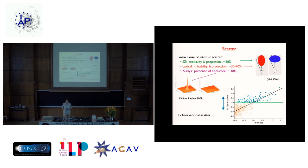Let me talk about the scatter. For the three methods, there are some different causes of that scatter. In all of them, we have observational scatter. Down here near the threshold, some just scatter up or down because of observational noise. In SZ and optical, we think that the scatter is mainly driven by triaxiality. That is, clusters are not actually round. They are, let's say, prolate ellipsoids. And so you will overestimate your observable if you see the cluster along the line of sight. Within a given aperture, you're going to count more galaxies in this case than in that case. And so we think that both for optical and for SZ, this is the largest contribution to the scatter.